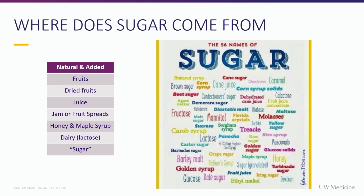So where does sugar come from? There'll be natural sugars, added sugars. Here it gives you a list of all the different names of sugar. So you may see any of these on a food label if you are looking at the list of ingredients. These are different ways to add sugar. It could be fructose. It could be corn syrup. It could be corn syrup solids, high fructose corn syrup. It could be maple syrup.